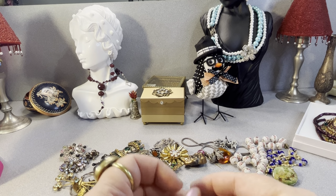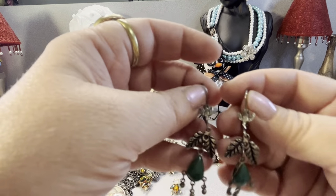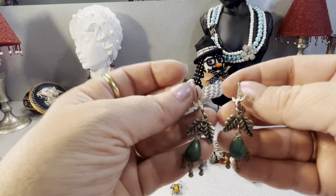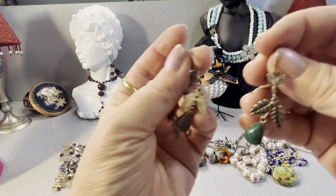These I found out thrifting. Actually, look how marvelous these are. These are special. These look Art Nouveau possibly. These are Native American. I don't know if they're Navajo or Native American. Are they signed Sterling? They may not be signed at all, because some of the older ones aren't. I know that. I don't know where my magnifying glass is, and I'm not going to worry about that, because I'm not selling them. These are mine. For now.